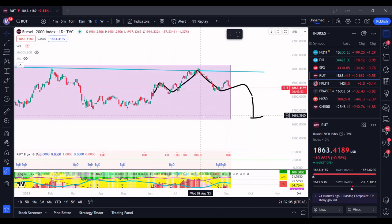Okay, I didn't delete this one. So you can see this one also kind of materializing, okay? A shoulder, head, and then another shoulder, okay? So if this continues, for the Malaysian market, I think cash is king. It's best to protect your capital rather than trying out.